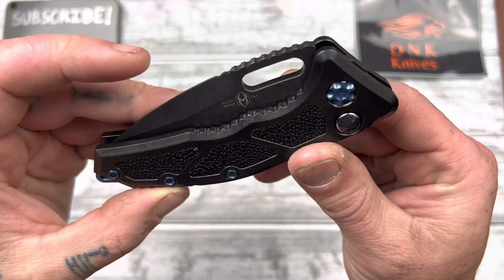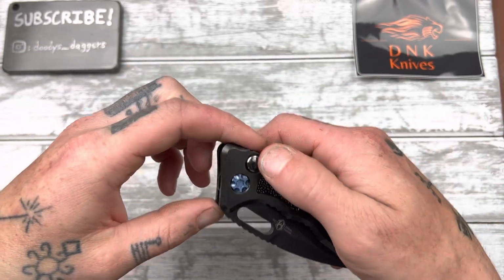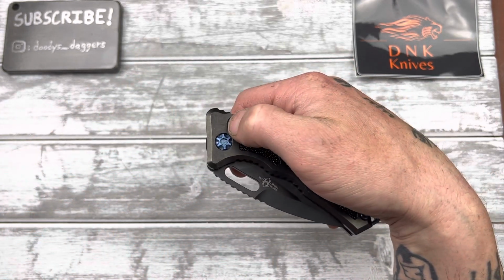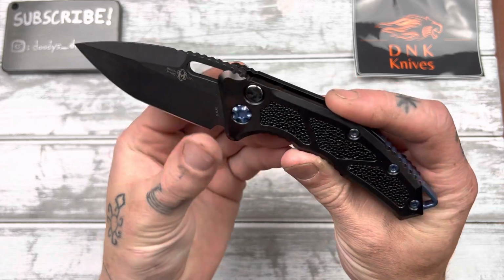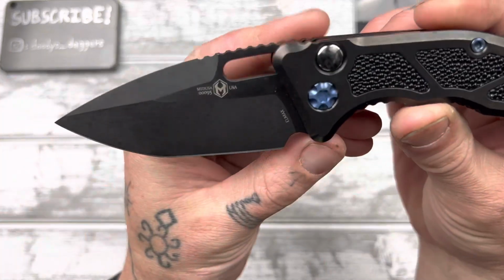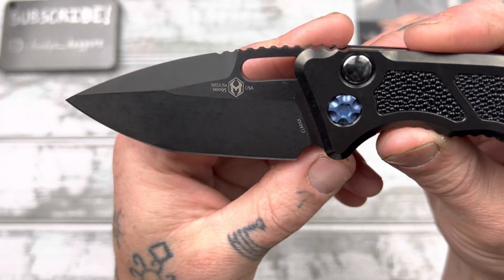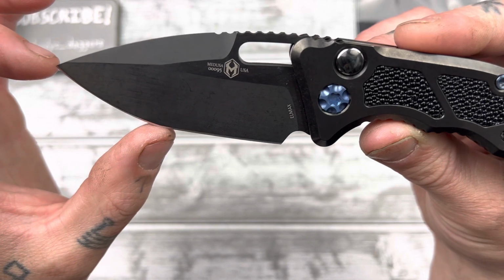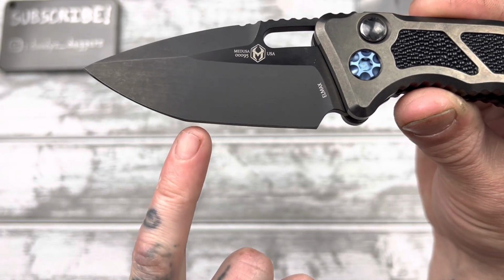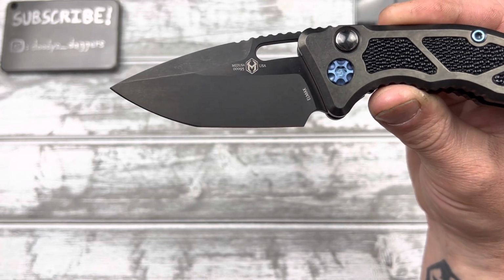All right. Now, the sound this makes when I push the button is absolutely incredible. Here we go. Look at this freaking thing, man. Oh, freak. This is a tanto, but I think an excellently done tanto. It's more of a subtle tanto. You can see the point where it transitions is right there, but it's slight. It is slight.